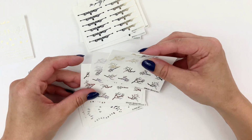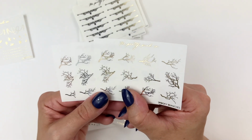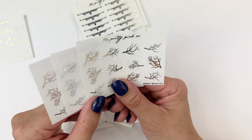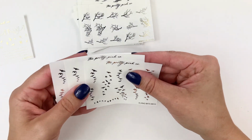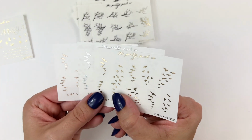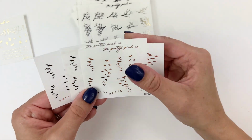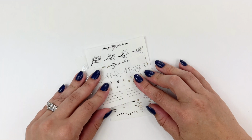Spooky branches. I'm definitely gonna pull these into winter spreads too. Really, really well designed. And then finally, I ordered the flying bat deco in all three foils. All right, and that is my order from the Pretty Pink Co.